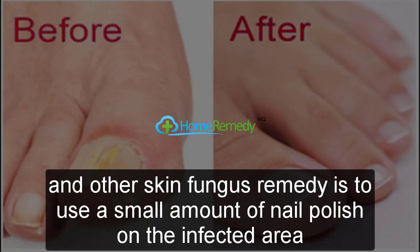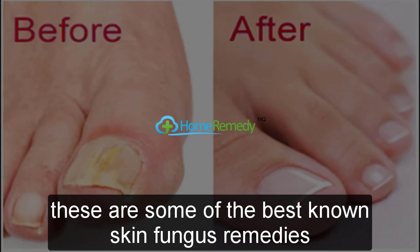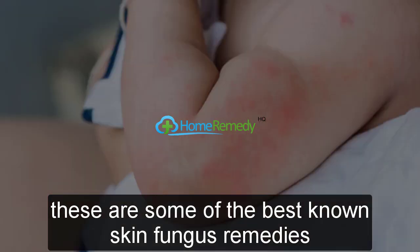Another skin fungus remedy is to use a small amount of nail polish on the infected area. The nail polish will dry the area immediately and healing will be much faster. These are some of the best known skin fungus remedies.